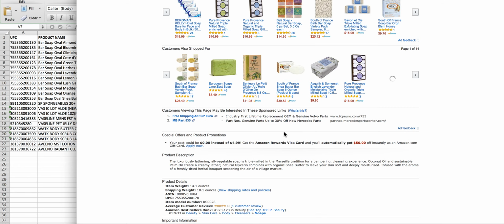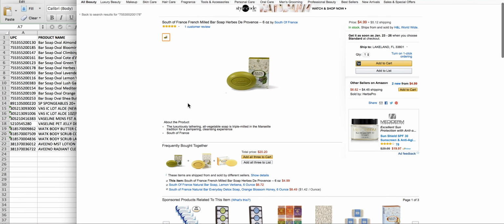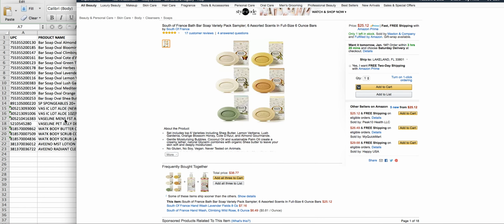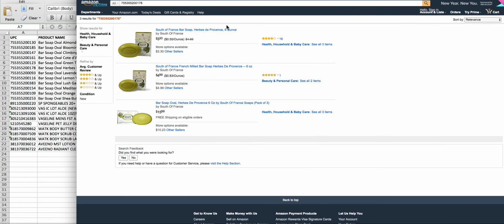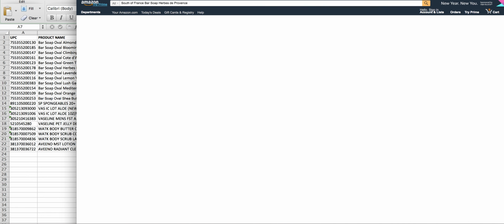Third party, 923,000. It's no good for us. Customers who bought this. Check this again. It's the names. Herbs de Provence. It's no good. And now you're ready for the text-based search. You copy it straight from the listing. Don't paste the size. Don't delete the punctuation.